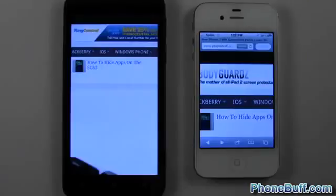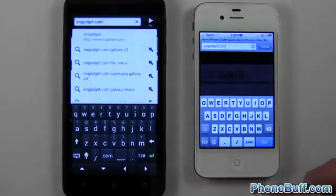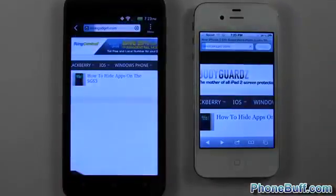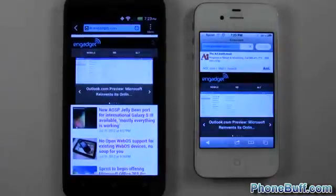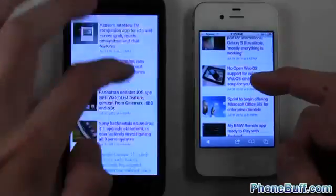Alright, so let's go ahead and try another website. We'll go ahead and go to Engadget. So type in Engadget. Alright, so let's go ahead and hit go at the same time. 1, 2, 3. There you go. So it finished a little bit faster on the Evo 4G LTE.